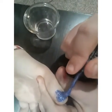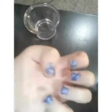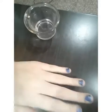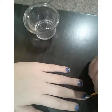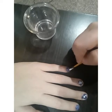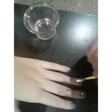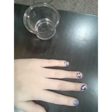No! I still need to add the white polka dots. Now, time for the white polka dots. I think this is your brush. Yes, that's mine. There was green glitter on that. I don't care. We have dotting tools. See, we have dotting tools. You could just go. Oh my god! We do! I don't know why I never use that.